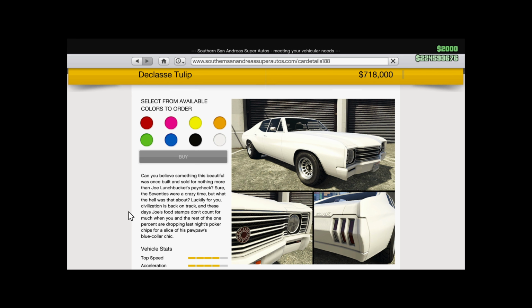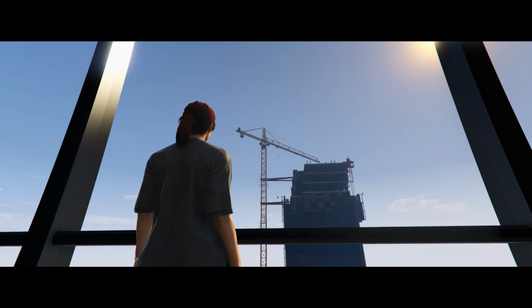Let's see what they say about this vehicle. Can you believe something this beautiful was once built and sold for nothing more than Joe Lunch Bucket's paycheck? Sure, the 70s were a crazy time, but what the hell was that about? Luckily for you, civilization is back on track, and these days Joe's food stamps don't count for much. When you and the rest of the 1% are dropping last night's poker chips for a slice of this pawpaw blue colour shake. It's time to modder.